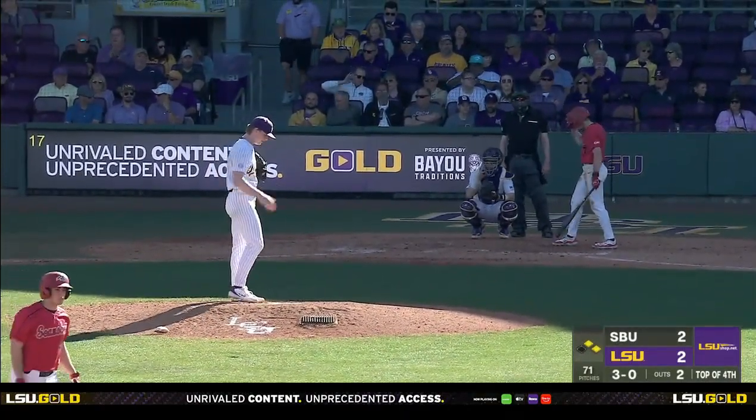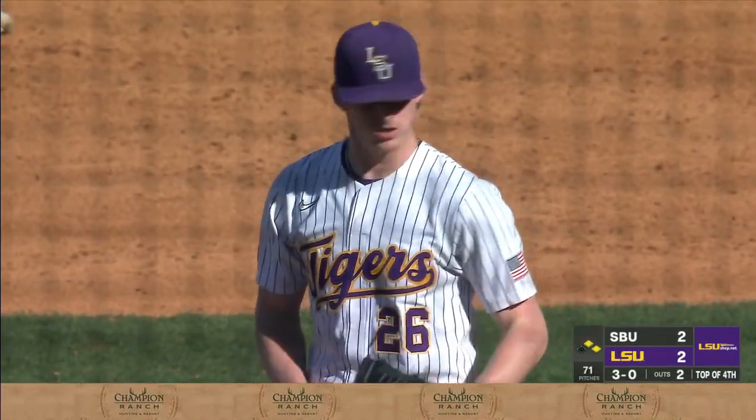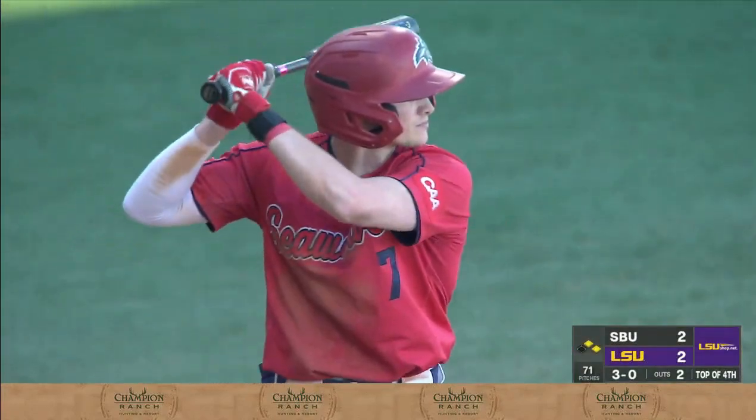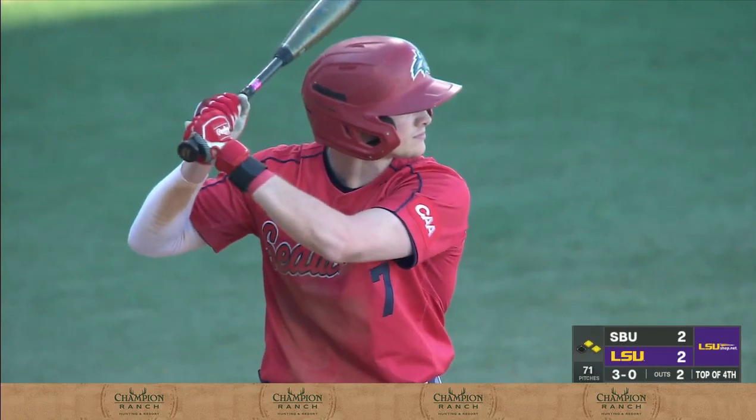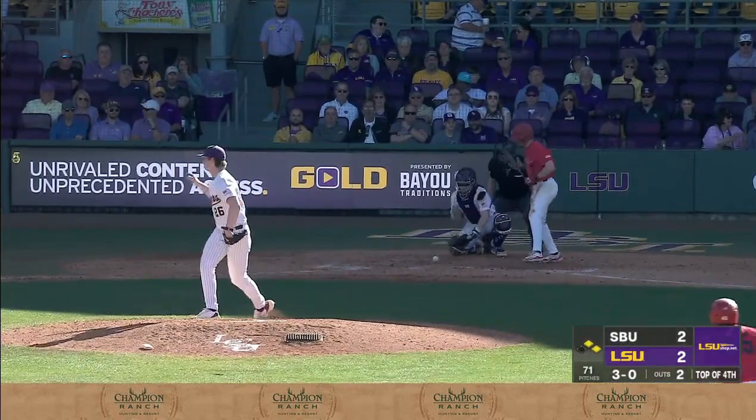Now, Fox, one of their leading hitters a year ago, 2023. And you know he's not in that leadoff position because he can't hit. I mean, this is a scary hitter up there that can really run too. So infield's going to have to be on their toes.